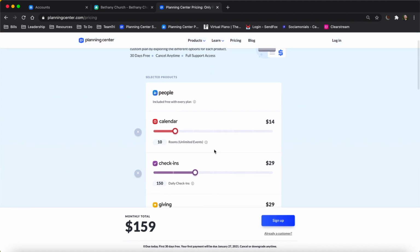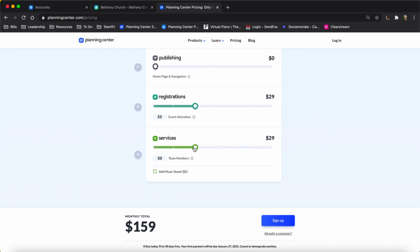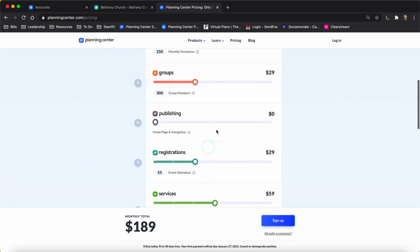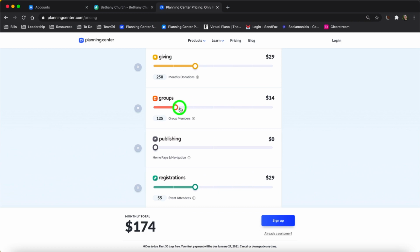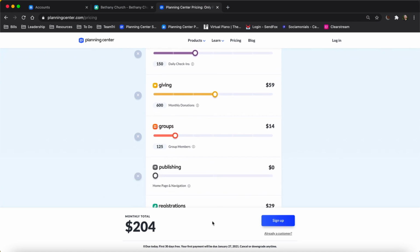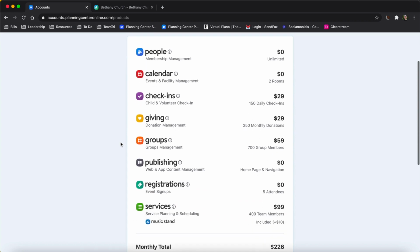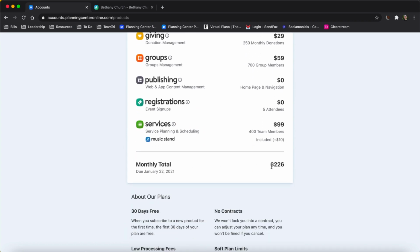So if you're only using Planning Center Services and Planning Center Giving, you only pay for those applications. Each application's price is based on how many users are using that application. So if you're a small church, you get all of the features of the full application for a small price. And the larger your church, the more you will pay to access the applications. To give you an idea, we're a church of about 350 people, and we are currently paying $226 a month for all of the applications that we're using.